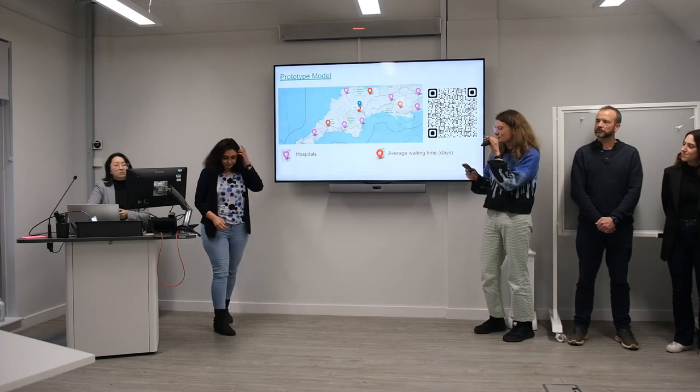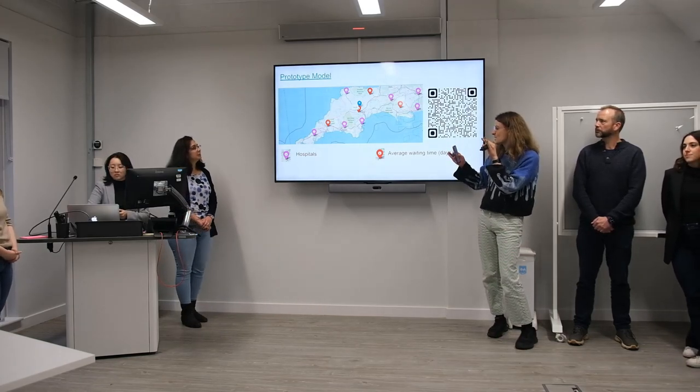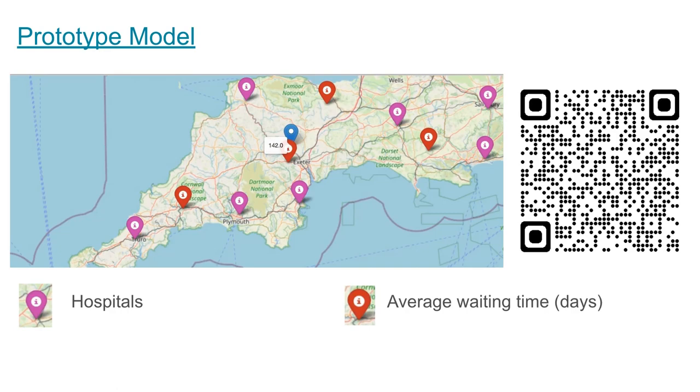Thank you. So I'm Ed Hodgkinson, I'm a data engineer. Here we have a map from our prototype app that just shows where our current hospitals are and the average waiting time in those areas. Here we've got a snapshot of Cornwall and Southwest, where we've got a very rural and aging population, and they also have quite high waiting times.